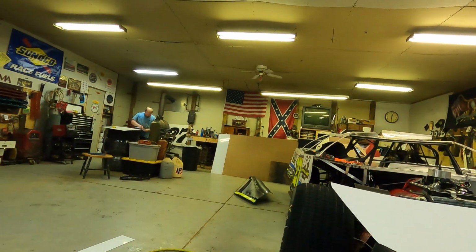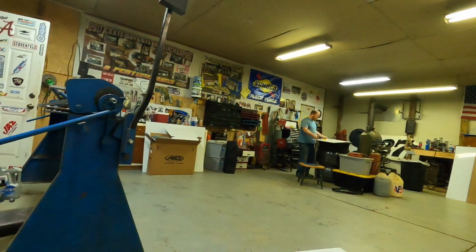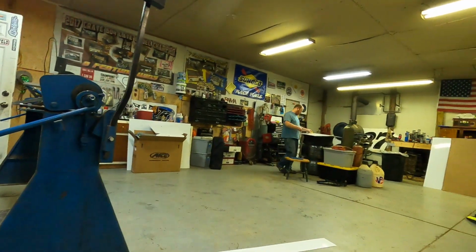Brad's over there in the corner working on the fender now. I think he's about to put it in the sheet metal brake right there and bend it. So we'll see what all we get done tonight. We don't really set goals anymore and say, hey, we're gonna do this, because we never get that done.